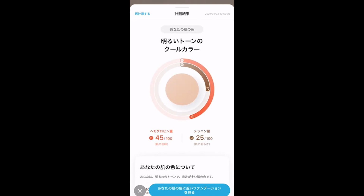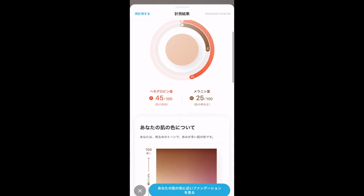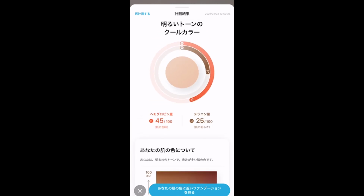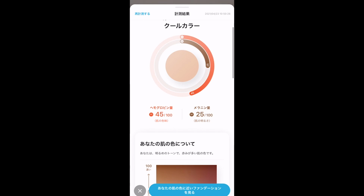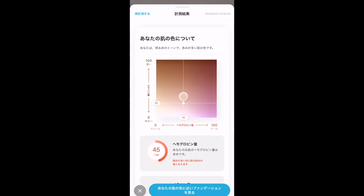Here's the breakdown of my skin type. It says I have very low melanin, which yes, means I'm very pale, as the amount of melanin dictates your skin darkness. And then hemoglobin, which it says is high here, meaning that I have redness in my skin. Overall, I have a lighter tone with redness, which is very correct. So the Zozo glass seems to have picked that up. And here's my face breakdown.